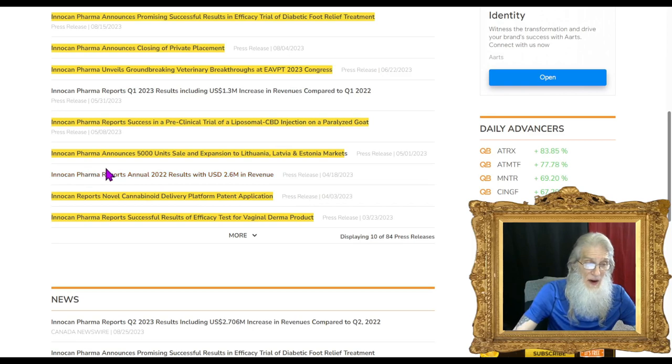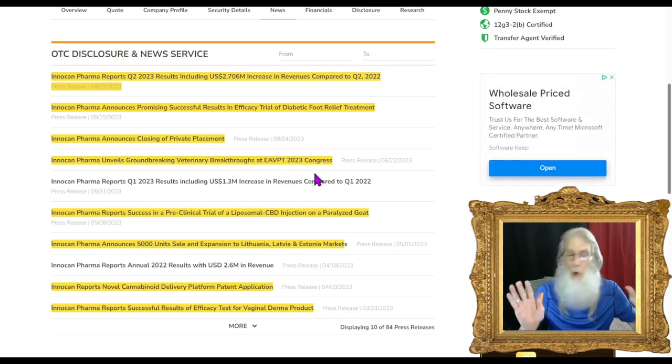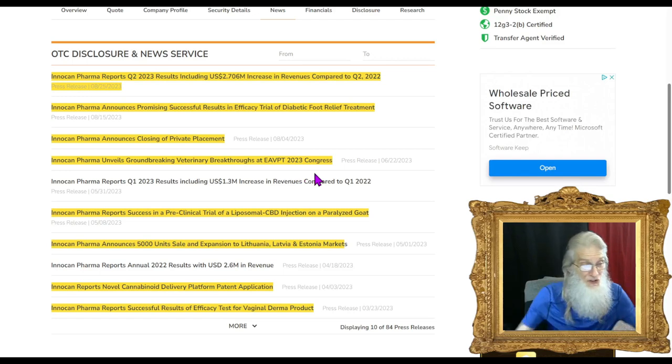In May, the company announces 5,000 unit sale and expansion to Lithuania, Latvia, and Estonia markets. The company reports success in preclinical trials of liposomal CBD injection on a paralyzed goat. I have no idea what this is about. That's going to be an interesting read. Then at the end of July, the company unveils groundbreaking veterinary breakthroughs at EAVPT 2023 Congress. No clue what's going on there, but that sounds interesting.